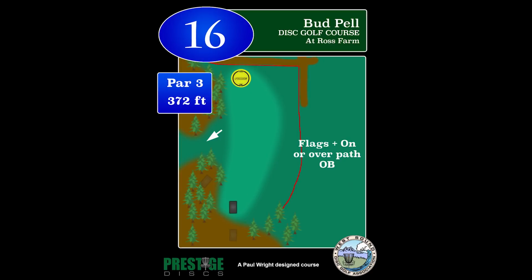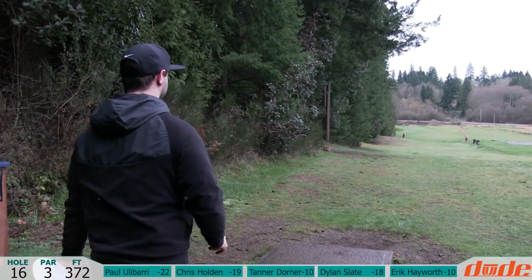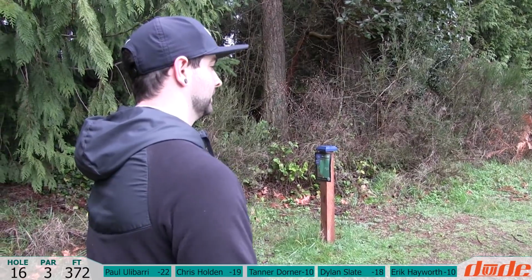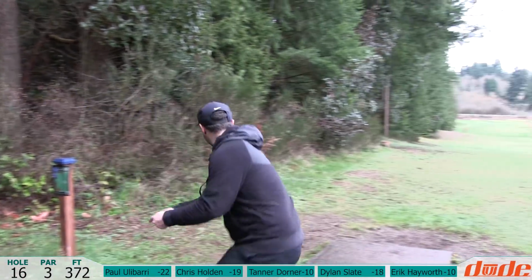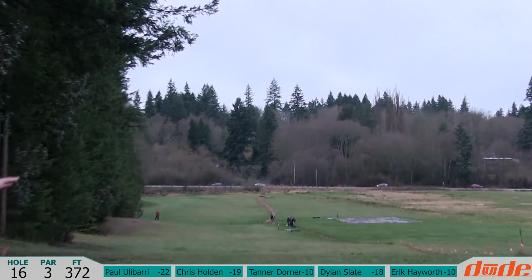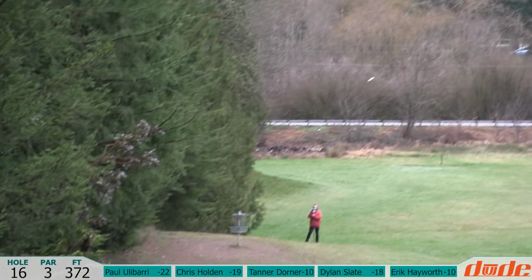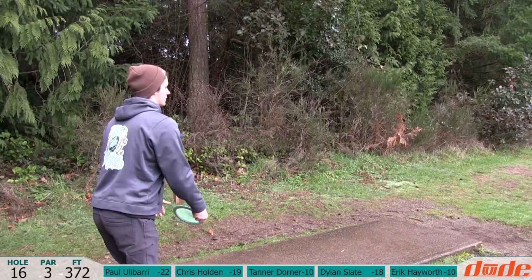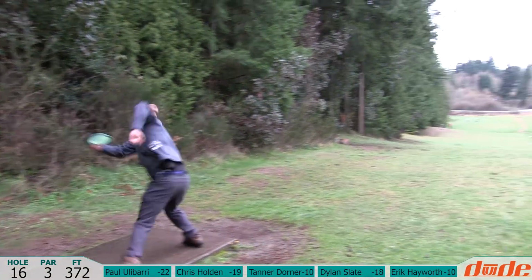And we still got some OB to contend with. There's still some wind, especially on this last wide open hole. This is one of the holes I'll miss the most at Bud Pell. It's wide open, scenic. You can see the barn out to the right. You can see the highway. The highway is just beautiful. But it's fun to just unload on this hole. It's downhill, 370. Yeah, this is a fun hole to unload on here. We've done that plenty of times.